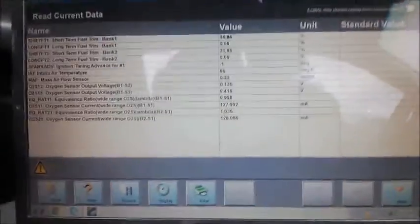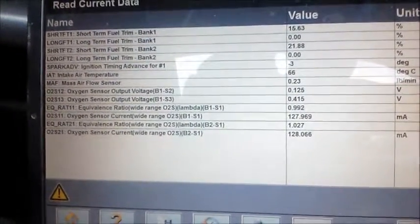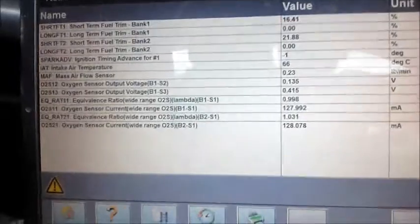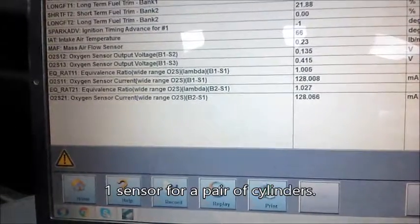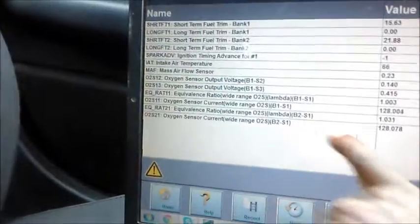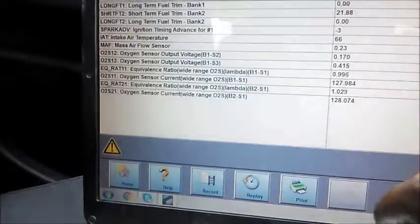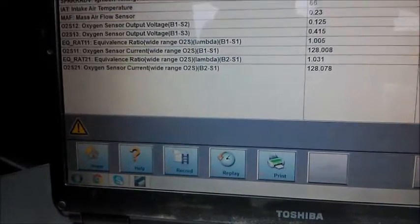Anyway, I went into the engine control module. I decided to look for data, and you can see here and here, those are the fuel trims. This is a 4-cylinder engine, but I think it uses one oxygen sensor for each of 2 cylinders, probably 1 and 2 and 3 and 4, something like that. And they are wideband. You can see data like equivalence ratio, O2 sensor current, stuff like that. That means the front, upstream oxygen sensors are wideband.